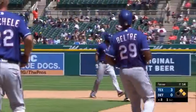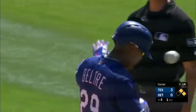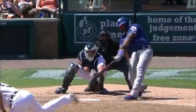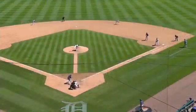He's now 1 for 4. Well, that man right there, Adrian Beltre, just hit a base hit, and that's going to bring him into some pretty exclusive company as he ties Dave Winfield, 3,110 hits, Tom, and here it is. Well, he had a pretty good pitch. Probably not a strike, but he stroked it into center field to tie Dave Winfield.